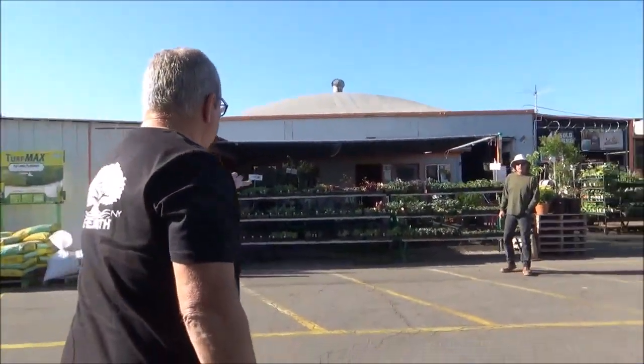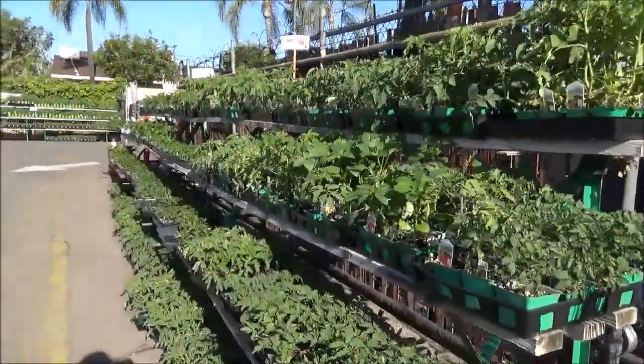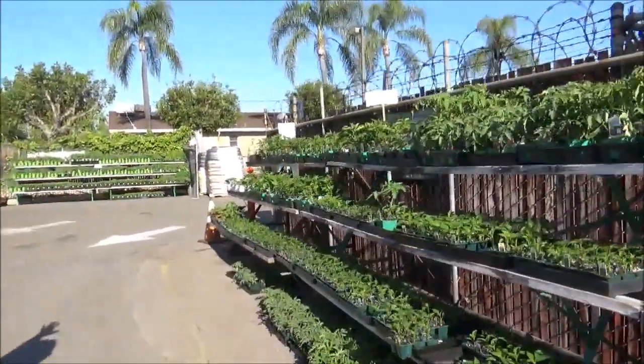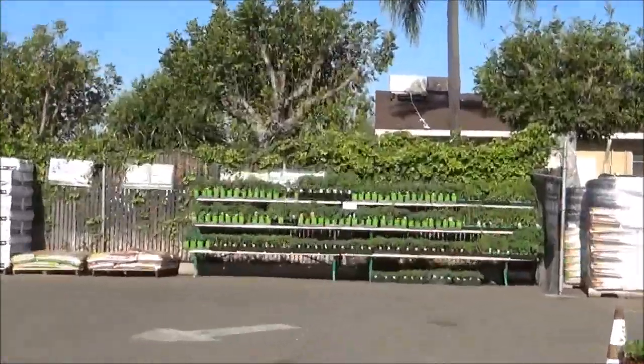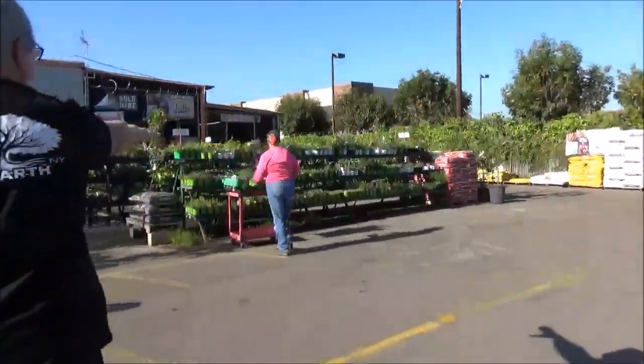Outside we're going to see a lot of vegetables. There's tomatoes, tomatillos, peppers, chili peppers. Across the way there are tomatoes over there. This whole rack is herbs.